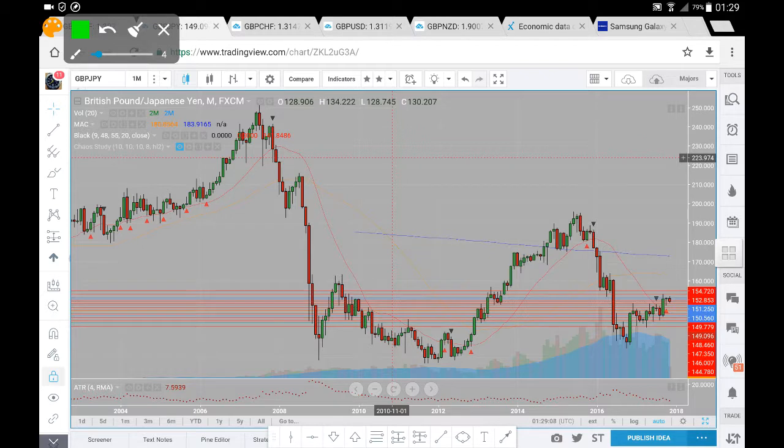But overall, we do appear to have a turnaround in trend to the upside. So we're expecting prices to continue to the upside, and we're looking for potential buying opportunities while cautiously being short in and around the weekly pivots and strong horizontal levels already identified in the charts. So that should wrap up the pound yen analysis.